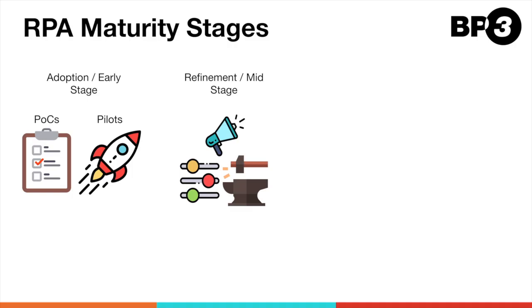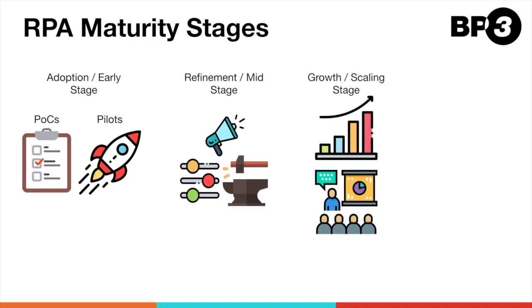Here's where you define your discovery and implementation patterns in order to confidently replicate and measure the continued success of your RPA program. The growth and scaling phase is where you push to replicate the successes you've had across the broader organization. Here's where you need to set other business units up for success. There are opportunities abound, but you need to be sure to effectively communicate what an RPA program looks like, how to measure its progress, and how it will affect day-to-day operations of everybody involved.